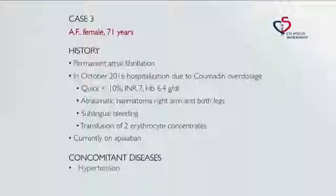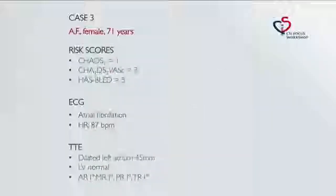Her current oral anticoagulation is apixaban. She also suffers from hypertension. Her ECG showed atrial fibrillation with a heart rate of approximately 87 beats per minute. TTE showed a dilated left atrium of 45 millimeters, a normal left ventricular ejection fraction, and mild aortic, mitral, tricuspid, and pulmonary regurgitation. Her risk scores are a CHADS score of 1, a CHA2DS2-VASc of 3, and a HAS-BLED of 5. And now back to Professor Sievert.